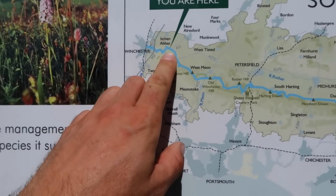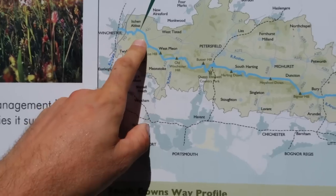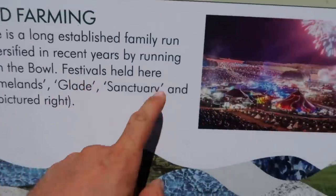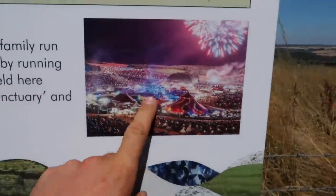This is it. That's where I am, and that's where I'm going to end up, mate. Eastbourne. Homelands, the Glade Sanctuary, and now Boomtown. Here we are, the first gate of the South Downs Way. Please don't let me down, Downs Way.